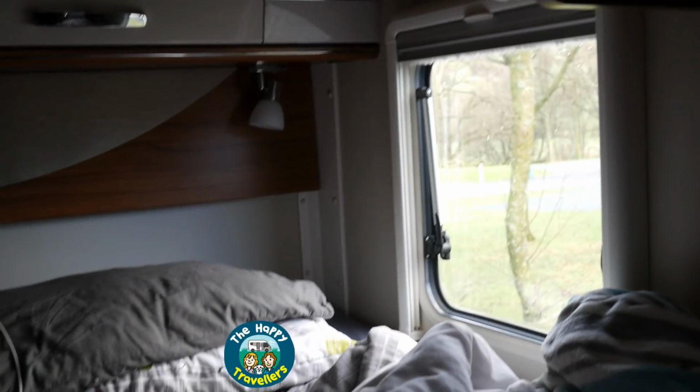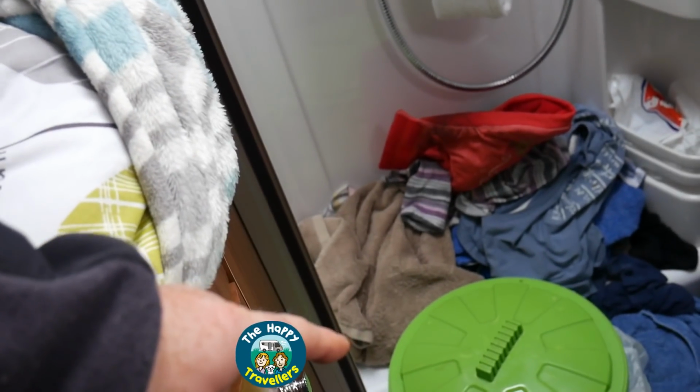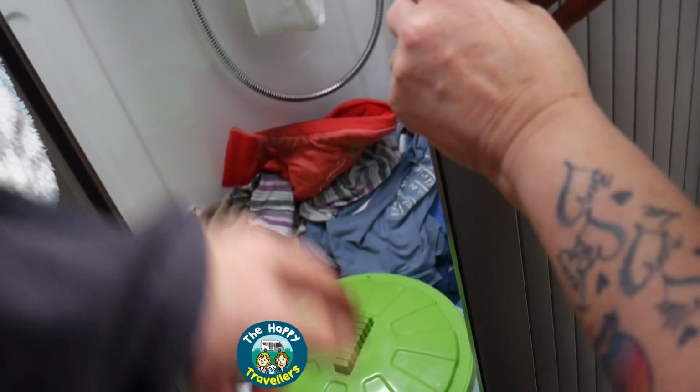I don't think it's that necessary that we keep the bedroom blinds closed, but Wendy likes it that way. And when we're travelling, all the dirty washing just gets dumped in the bottom of the bathroom, in the shower room. But we always keep the rubbish bin in there. The rubbish bin goes in there, and Pippin's water bowl.